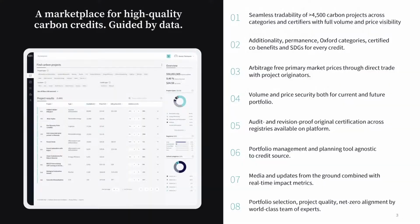In order to do this, we actually build a marketplace with over 4,500 credits and projects on platform. We have over $5 million of credits tradable every day. And we basically optimize both for impact and also for price. And because we use data, including some ratings from others, but also our own quality data on each and every credit, we allow companies to actually make a connection between the price they pay for the ton and the quality that the ton has.